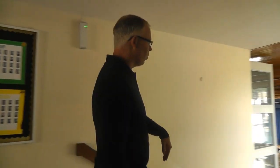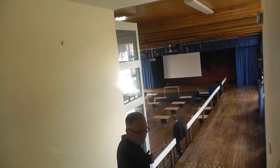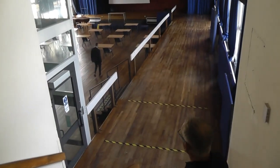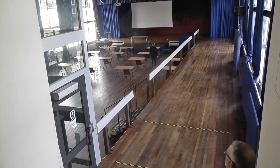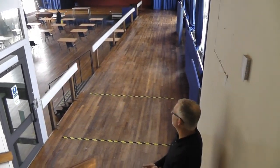When you come down into the hall, the desks are set out the same as they are in the library. You'll walk in and you'll fill up from the front. So if your lesson is in the hall, you'll fill up from the front. As you can see, Mr. Cleave is walking to the front, he's the first one in. He will sit down at the front and that will be your desk for the remainder of the day.